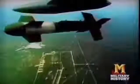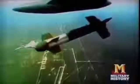Another type of smart bomb, a TV-guided weapon, is steered remotely by a bombardier operating video game-like controls. A TV-guided weapon, when you saw it, as it got closer to the target got bigger, bigger, and bigger until it flashed out.